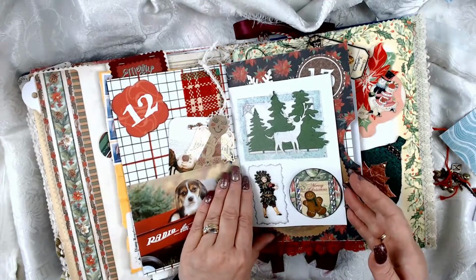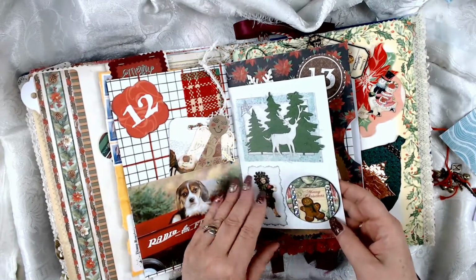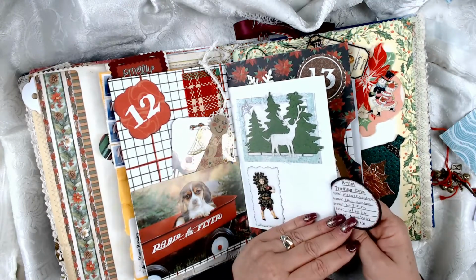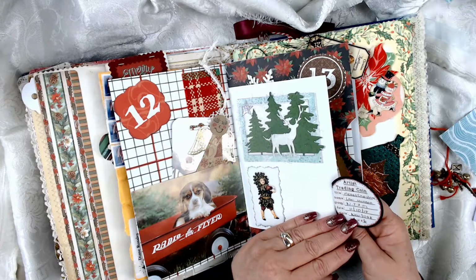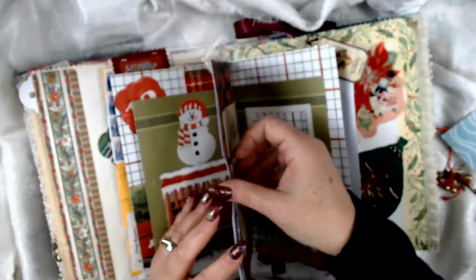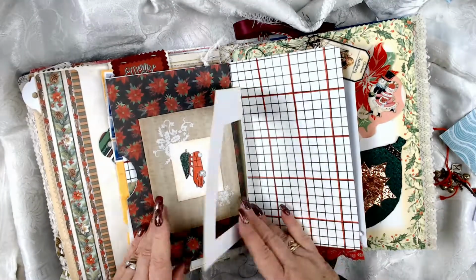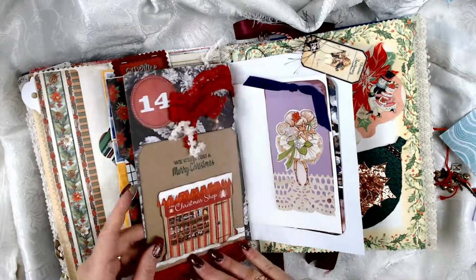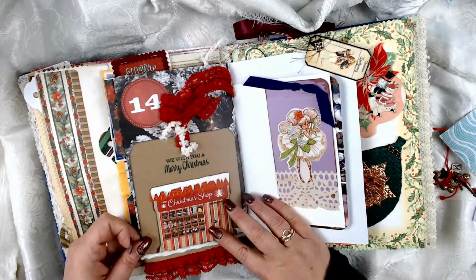This is the 12th. I must have found some things and added. This is an ATC coin here. I love these things. And it is from Lanny. Oh, I miss her. I haven't seen anything of her in a long time. This is going to take me down memory lane big time. Oh, isn't that adorable?